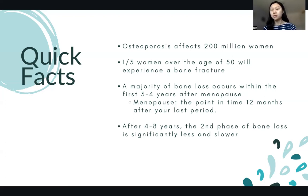So again, most of the bone loss will occur within the first couple years after menopause, and then after that, you'll still get bone loss, but it won't be as significant. It'll be a lot less, and it'll be more gradual. So if you're looking to strengthen your bones, I highly recommend doing it as early as possible. Research is showing that those who strengthen their bones in their 20s and 30s, that is when you're generating your peak bone mass, so your strongest bones ever. And that is when you want to strengthen your bones so that you can prevent or delay this process of losing your bone density once you reach menopause.